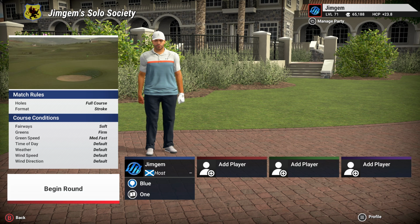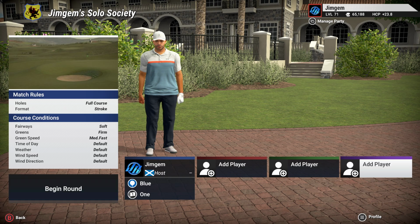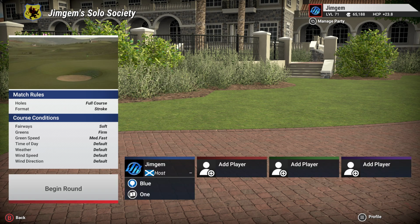And this one is Ballymulderry by Mr. B.S. Petty. Everything is on default, so the fairways are soft, the greens are firm, and the green speed is fast. I'm playing off the blue tees, and it is coming in at 7,294 yards, and pin set number 1, so let's get going.